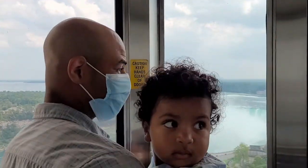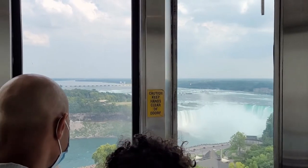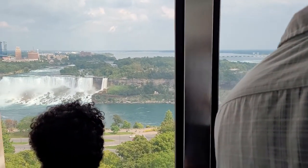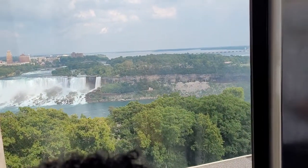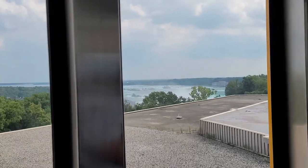Sorry, horseshoe is the best one. Exactly, way better. That's the big one right there. Wow, look at that. At least something we need to be bigger than the Americans. At least we have a falls.